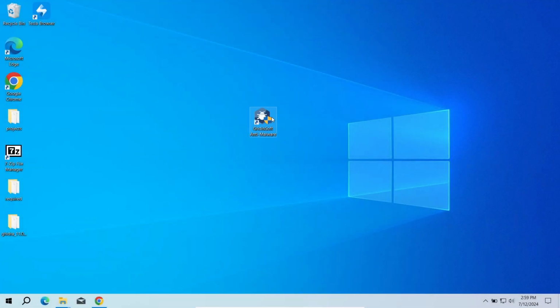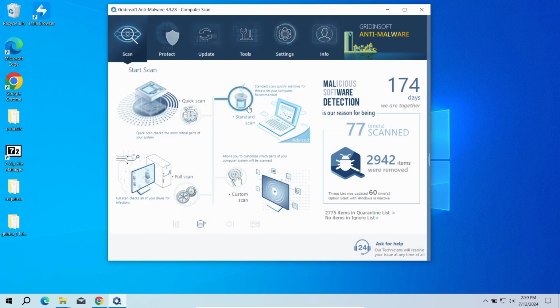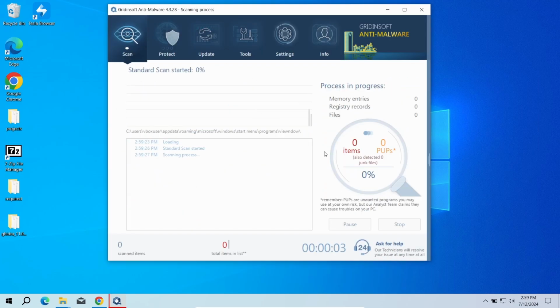To scan the system for viruses, I recommend using GridInSat Anti-Malware. This advanced security tool will quickly find and remove any malicious or unwanted applications, and will also help you to stop the unwanted pop-ups. Download it by the link in the video description and run a standard scan. This will take around 5 minutes.